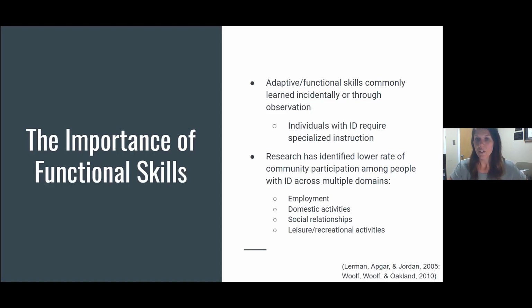Typically, they're taught by parents or learned incidentally. If you have young children, I know my 2-year-old is constantly watching me and imitating what I'm doing. A lot of these functional skills are learned incidentally through observation. But students with intellectual disabilities and developmental disabilities require very intensive, direct instruction and repeated practice of skills in order to maintain and generalize those skills. So they need more intensive supports and more explicit instruction for developing these skills.